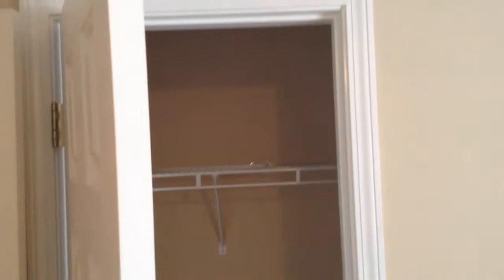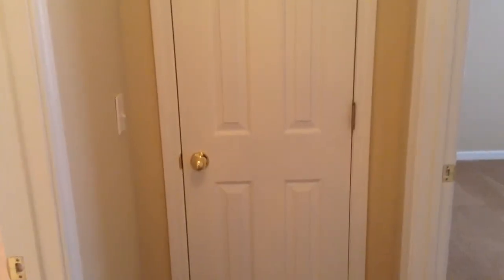To your right, you have the first bedroom, plenty of space. New carpet, beautiful natural light, nice large closet. Here you have the linen closet. It's also a second linen closet right here.